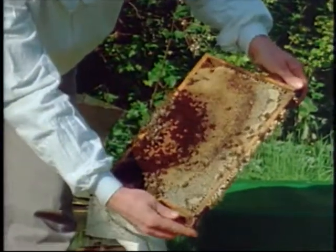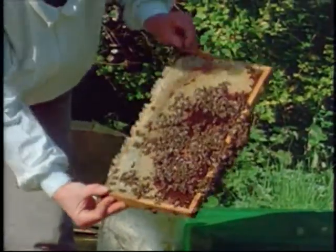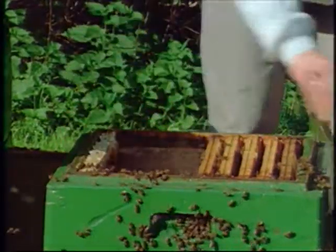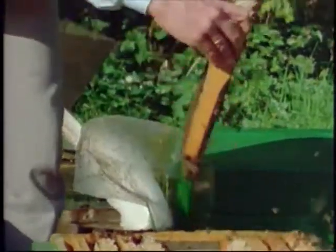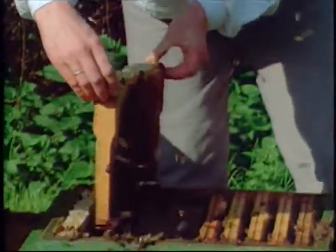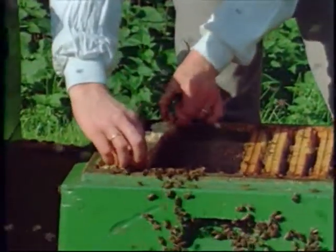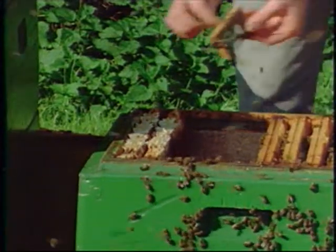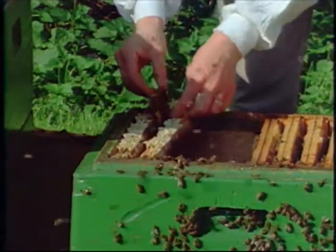Combs with brood from the upper brood chamber are transferred to the lower one. Here too, all other frames are brushed free of bees and are removed. The queen cage is now suspended between two frames of brood in the lower hive body.